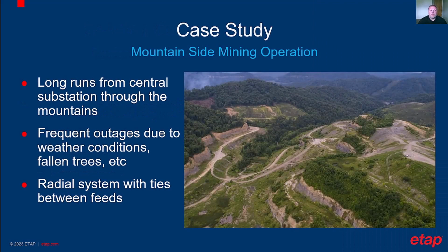Now I'd like to briefly discuss a case study for the fault location solution for industrial systems. In this example, we have a mountainside mining operation in South America. This operation has many very long runs from the central substation to various mining sites in very remote areas. Additionally, due to the geographical location, this specific installation is located in an earthquake, tropical storm, and hurricane-prone area. This leads to frequent outages.